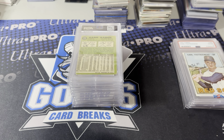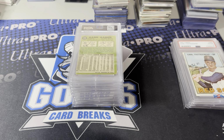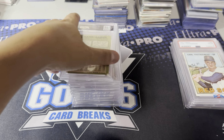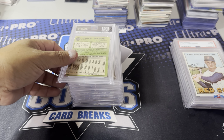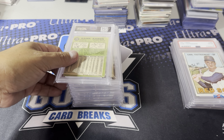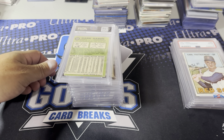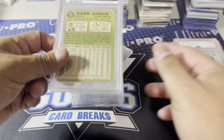Hank Aaron, I figured that all these cards have been sitting here a while, but anytime you have Hank Aaron cards, it's probably a good idea to get those graded. Kind of doing that a little bit more now. For example, I sent off, I think, 30 cards recently. Like this week, I think I sent 30 cards off.